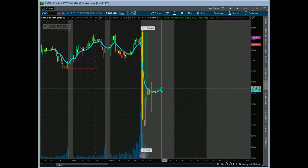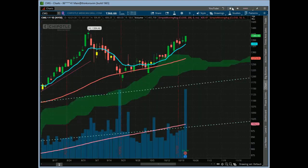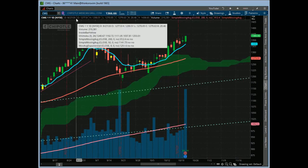But CMG's down here this morning, but I mean, this thing is a super expensive stock these days. I mean, it's a big candle yesterday, approaching all-time highs. We'll see where it goes. It's basically down to 1302 this morning, which would bring it down here, which really doesn't bring it under any major pivots on that one. So something to keep an eye on there if you like trading CMG.